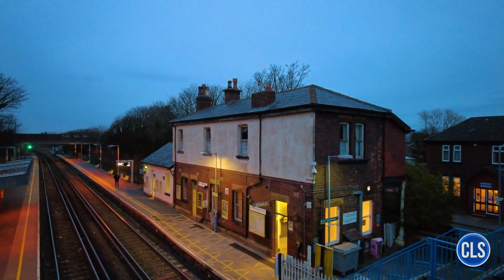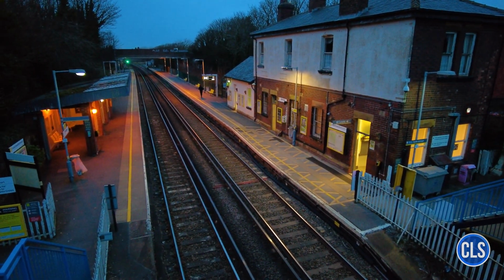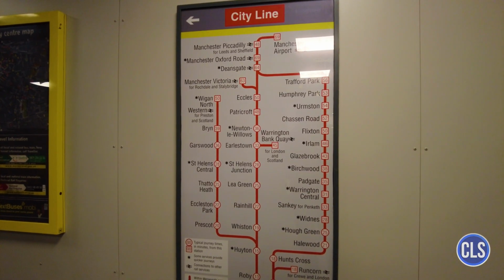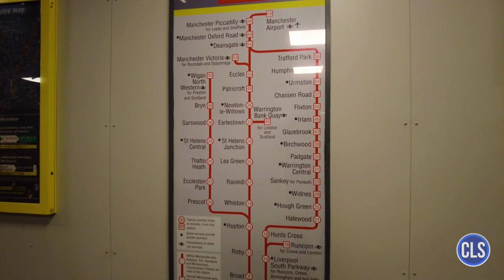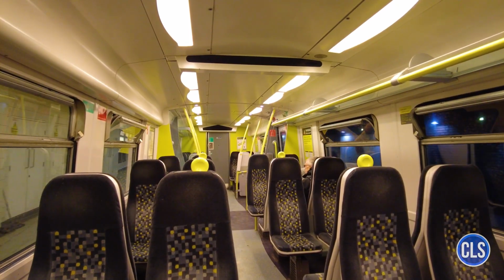This focus on innovation and expansion reflects Merseyrail's commitment to adapting to modern mobility needs and delivering high-quality public transport to Liverpool and the greater Liverpool area. With a clear vision for the future, Merseyrail continues to evolve to be an increasingly attractive and sustainable option for passengers in the region.